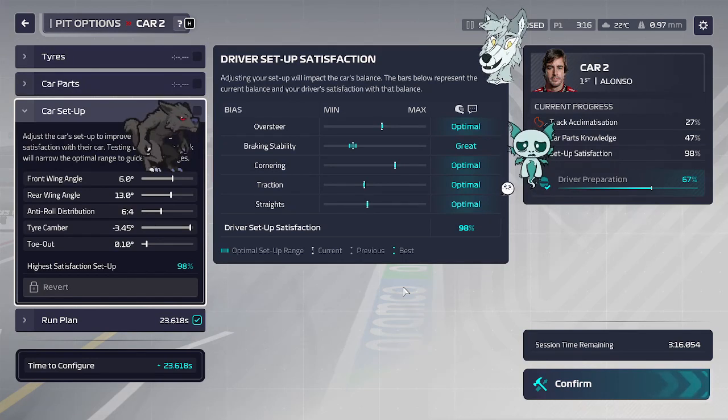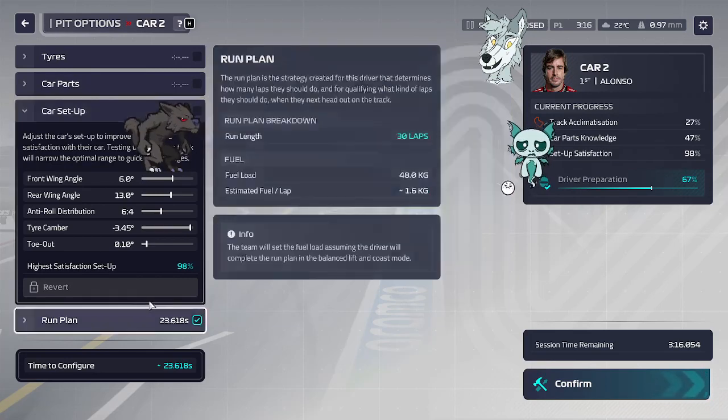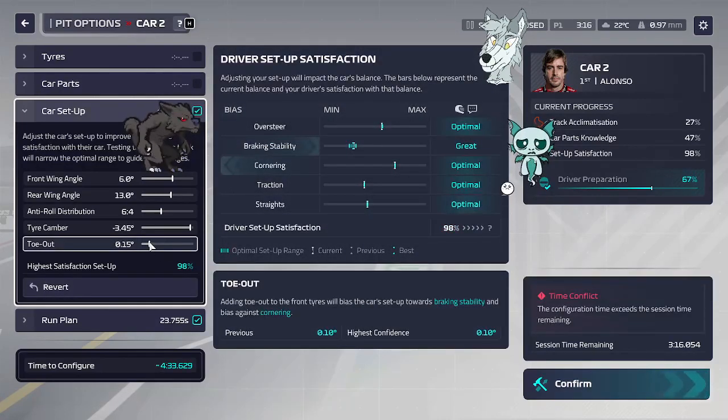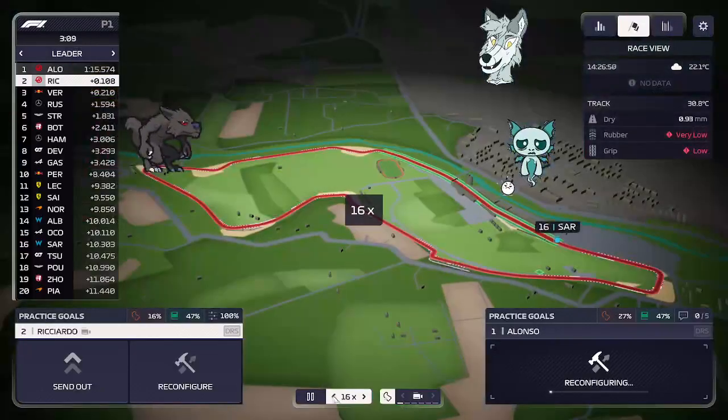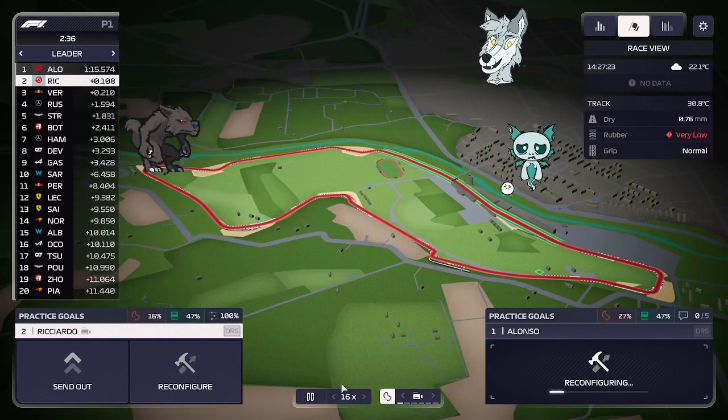Let's see here. That one I'm going to need to set up too. I need to bring this up to 15. It's alright if it exceeds our timing. We're just putting in the setup. We're just doing a setup change. We'll see what it does during qualifying. That's when all of it really matters, what we get.